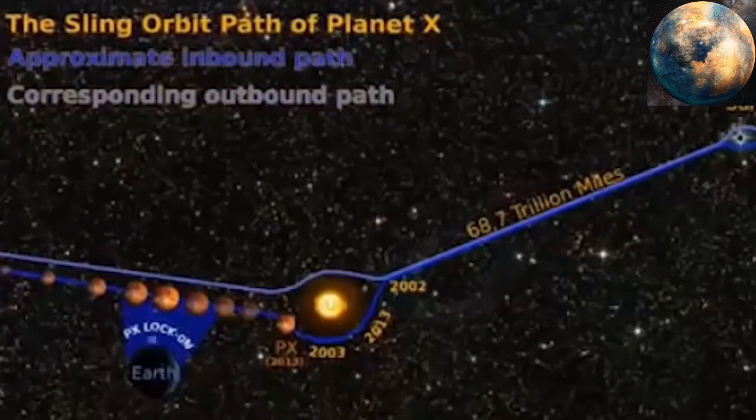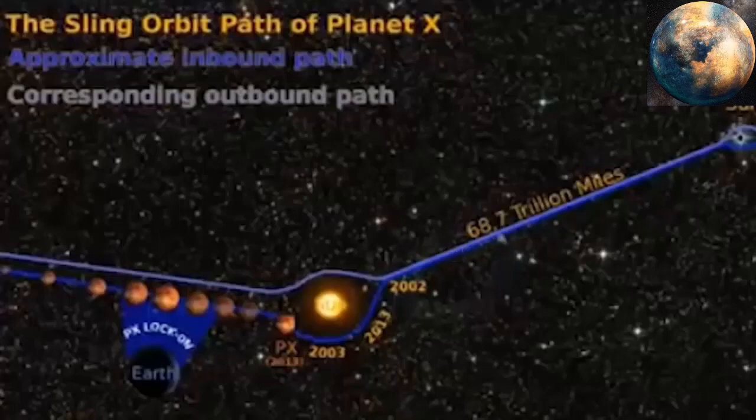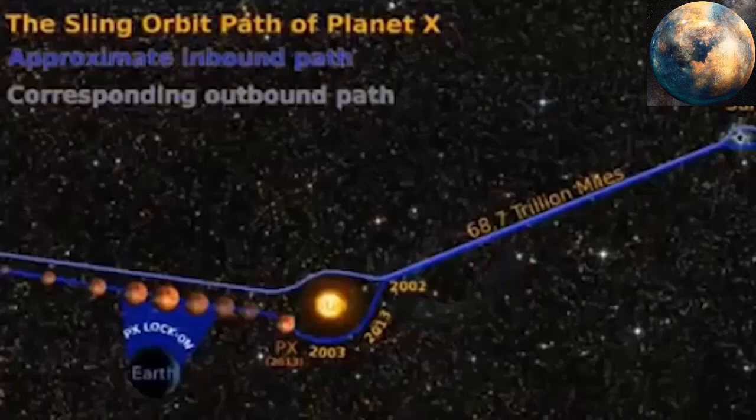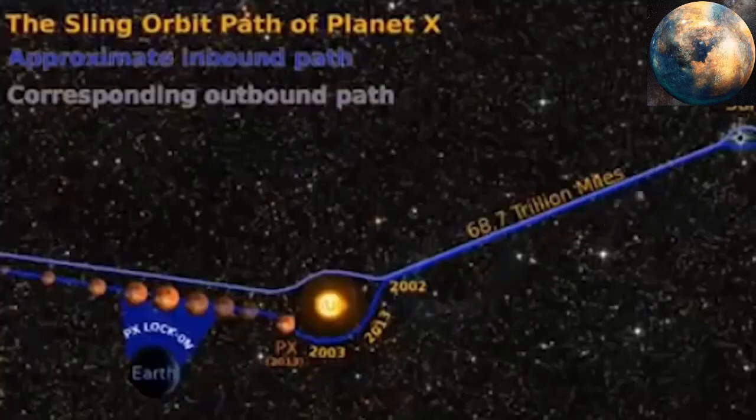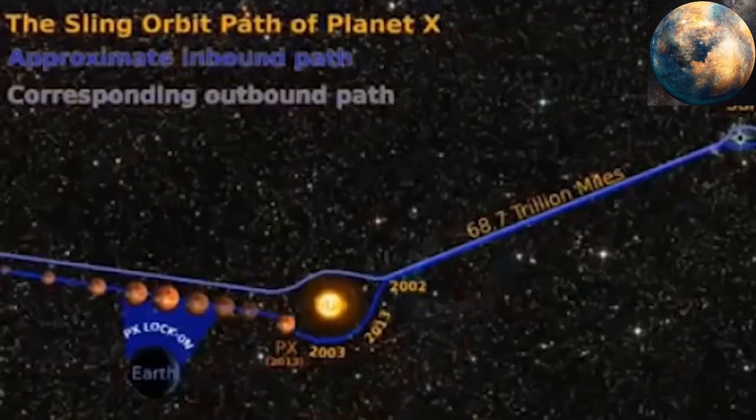So Planet X carries on out into space, and it comes back, they say, I think it's 7 years later. The light blue line is a return path, and it goes around the other side of the sun, and then it whips out, it goes back to the sun's binary twin, which is here, a dark star, a dead sun. 68 trillion miles, and obviously it goes around it like so, and then it starts the cycle over again on the incoming in the blue.